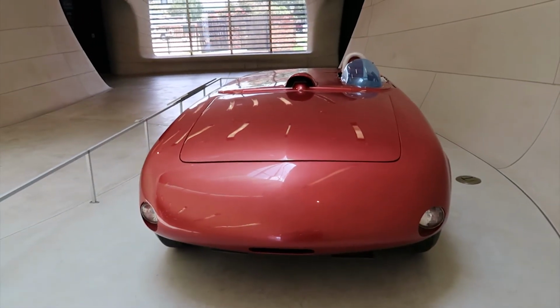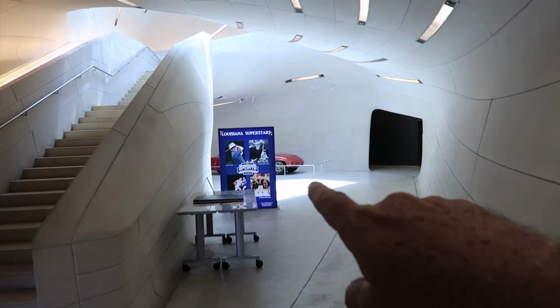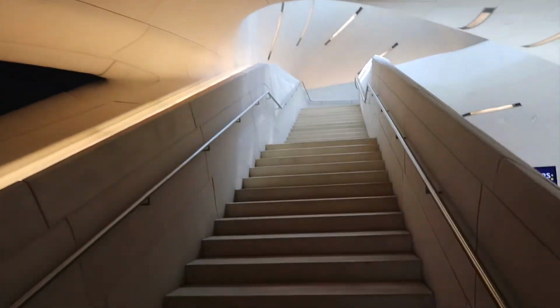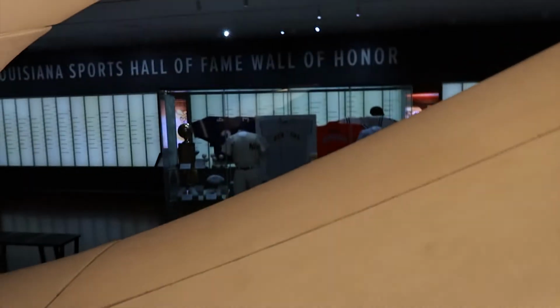But look at that. Okay, you can see the fancy Thunderbird car, racing car over there. And there's the stairs. And I didn't see that hole right there in that wall. And then the hole up in the ceiling up there. But we got to go upstairs for the next part. So let's go in. Let's take a look through here, see what we can see. Oh, we already saw all that.